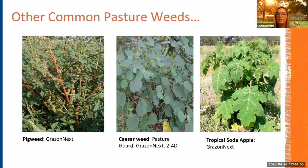Caesar weed is a weed that if you've ever ridden through a wooded area and gotten those little burrs stuck on your saddle pad, then you've been through some Caesar weed. Caesar weed can also take over as a ground cover. Pasture Guard, Grazon Next, and 2,4-D are recommended for that.